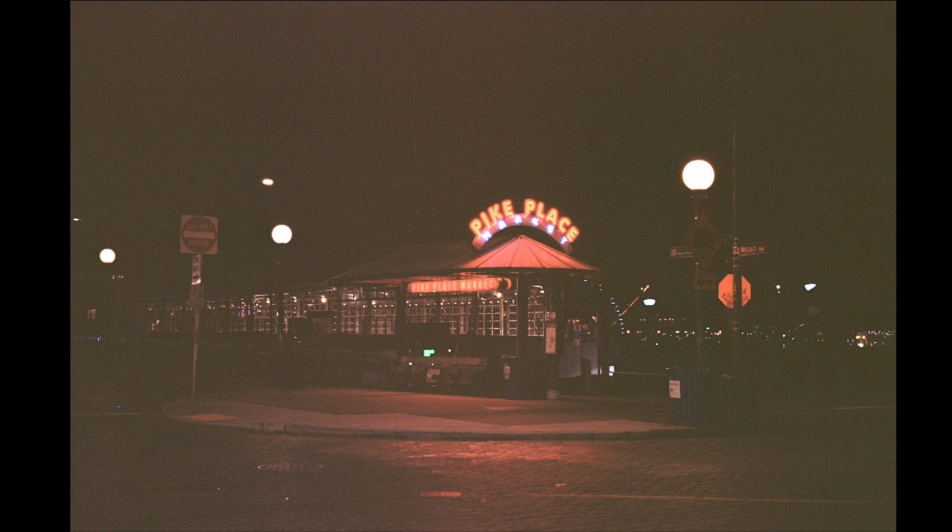So I do apologize in advance for me being such a noob. I realized that the manual focus was on instead of the autofocus on the 51.8, the Nikon one. So here's the first photo.